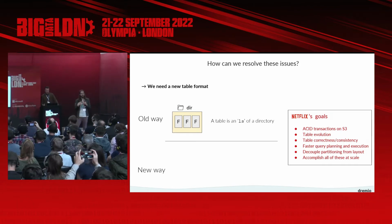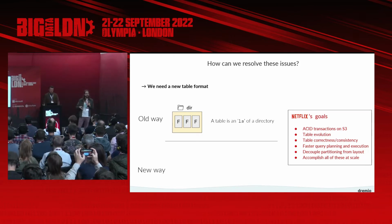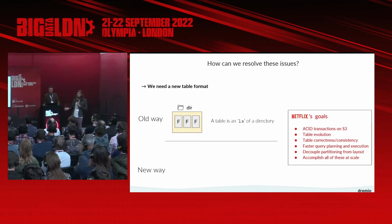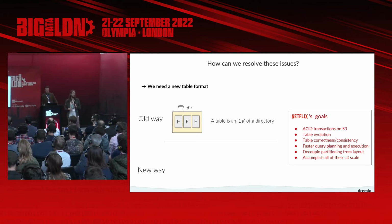They wanted to really be able to optimize how we can plan queries, because you can effectively see if we've not got, say, the likes of the correct partitioning, etc., that actually is very complex to plan an efficient query. And we also want to decouple the partitioning from that layout and do that really at scale. When Netflix was starting out, they were looking really at petabyte scale, even on the table level.